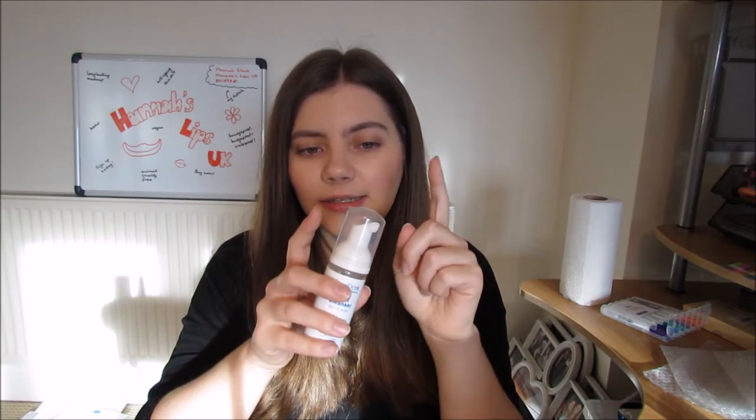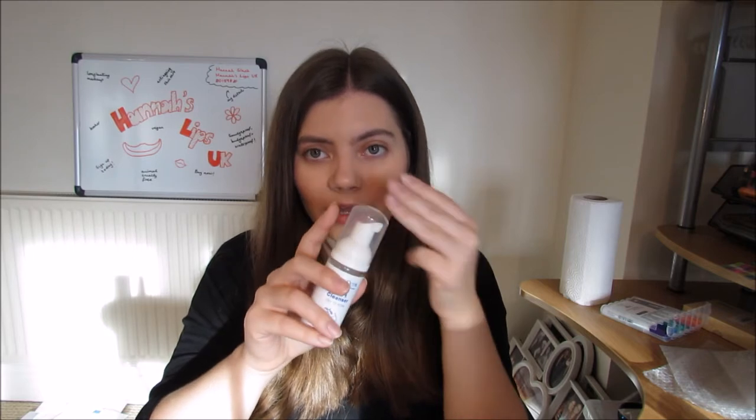You only need to use one pump of this per face wash. Now, I was using two at least, if not three to begin with. And that's because a little goes a long way. So it might not feel like it's getting everywhere, but it really is.